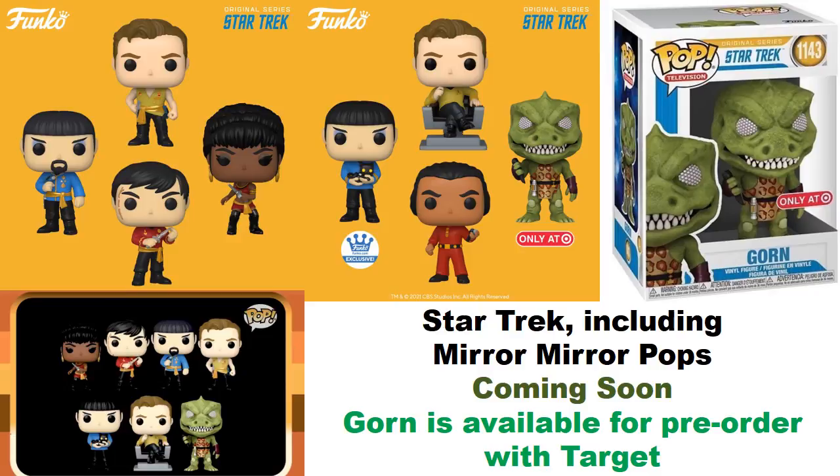Then you see here, there's some other Star Trek figures in the mix, including Captain Kirk sitting in his chair. I really like the look of that one. I think that the Target exclusive Gorn looks pretty cool as well, and that one actually is available for pre-order up on their website. So if you're a Trekkie, let me know what you think about these Pops, and also what else would you like to see from the original Star Trek series, because I think Funko is willing to do even more with this, especially if these sell well.